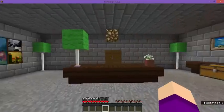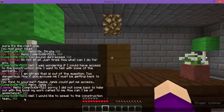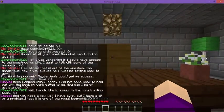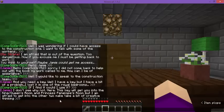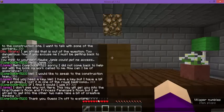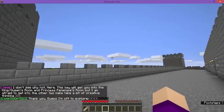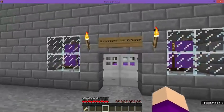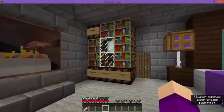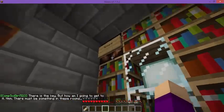Jamie's in her office. Hello, Jamie. You ask her if she has a key, and she says yes, but she lost it in one of the royal bedrooms. So it looks like if we find the key, we get to use it. So she gives you the key of the royal bedrooms, and we're going to go exploring. However, she says two of the royal bedrooms are locked and haven't been able to be unlocked. So we'll have to see which one's open. So this one opens. And if we look over here, there's the key. But how are we going to get in?